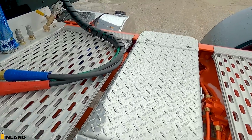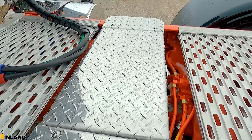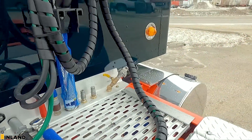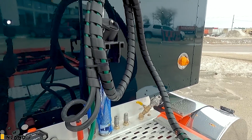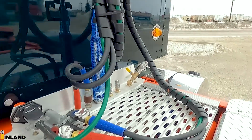So this deck plate was added in after the fact, and they installed this in-frame toolbox. So kind of a neat system here. You can walk on this, and then you can use it for keeping your stuff in there as well. So all the airlines and glad hands are all set up right on here, with the Tektran wrap around it as well. So there you go. Got the quick couplers right here for their trailer for when they're pumping off.